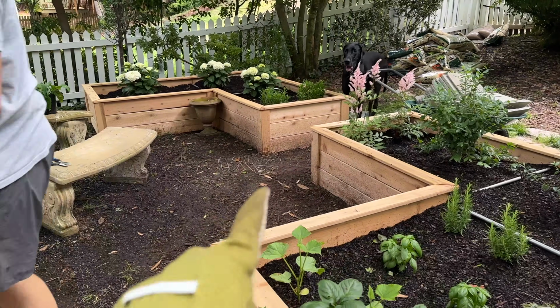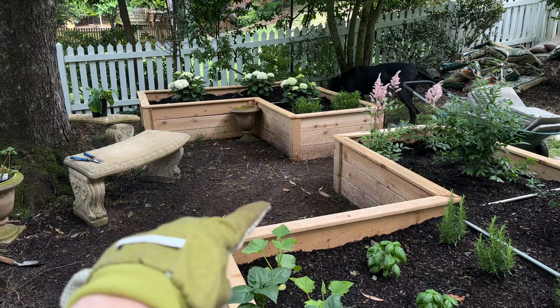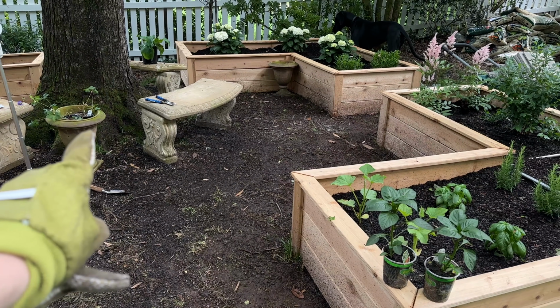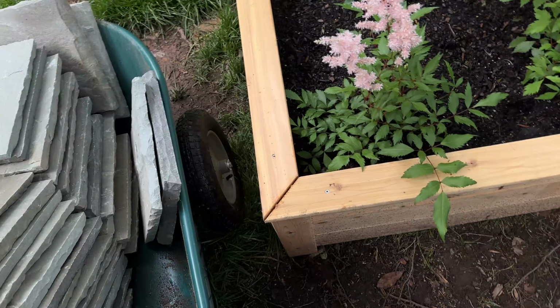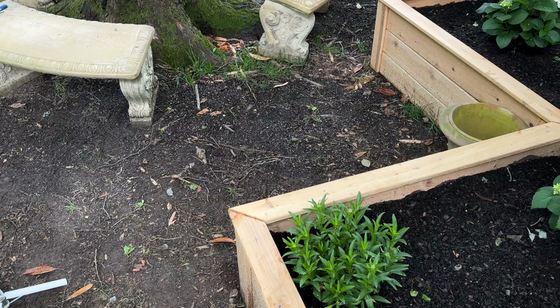So we also have some little stepping stones that are going to go here and then all around, and then we'll fill it with, hopefully, I'm thinking pea gravel. I'm gonna plant some things in those planters. These are the stepping stones that we just picked up at Lowe's. We're gonna make a path going into this garden, around.